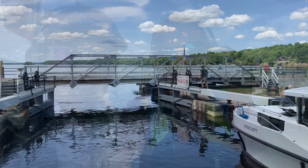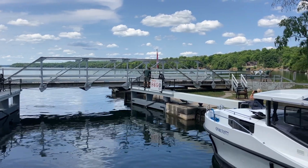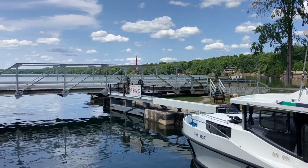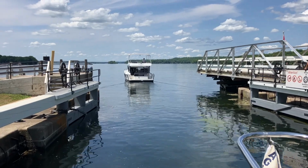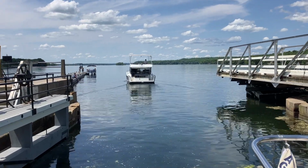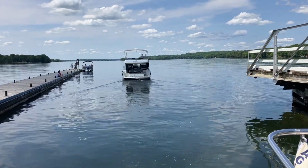Last time at Narrows Lock, pretty nostalgic. How many times have we done this? So many times. It's a beautiful day for it too. Gorgeous. Thanks, have a good day. It's eerily calm here.